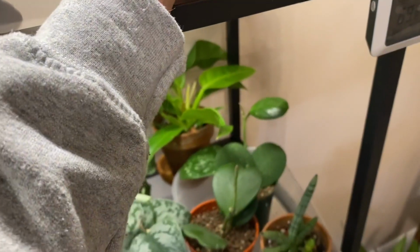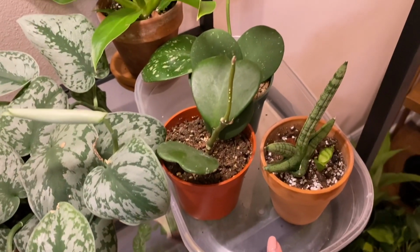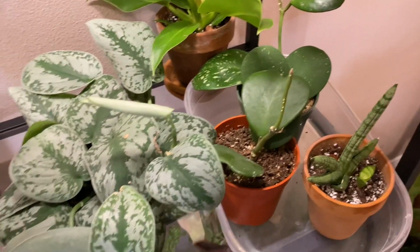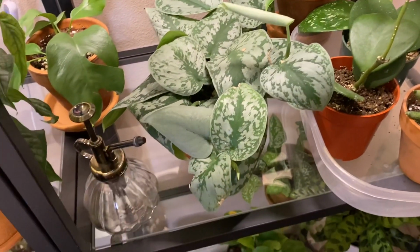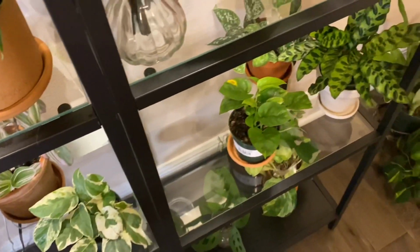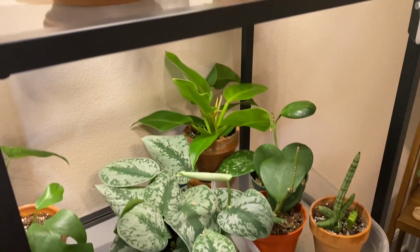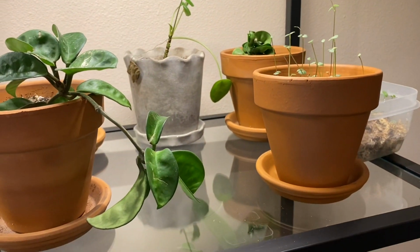So that's there. I was doing some bottom watering, and yeah, this is just honestly the state of my shelf right now. I have the random mister there. I go through periods where all of this is nicely organized, and I freak out if it's not. And you know what? Right now, this is just how it is.